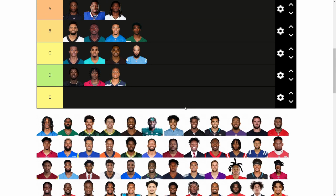He's finished in the top 15 at the wide receiver position each of the last 4 years. He is the only player with over 1,000 receiving yards and 8 touchdowns in each of the last 4 years. He's a really good player. He's only 30 right now. He's going to be more than capable of continuing this production for another year or 2.